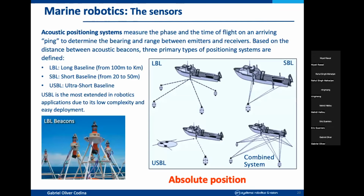Okay. This is the typical acoustic system for positioning. One of the biggest problems underwater is knowing where the vehicle is. It is a very different problem from terrestrial robots, because if you have GPS, you have a very good positioning system. And if you are indoors, you can install different beacons to locate your vehicle, or you can have a precise map and locate yourself. But underwater, we have a very big problem of position. So there are different solutions, and most of them are based on acoustics.